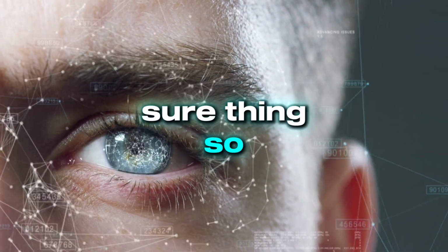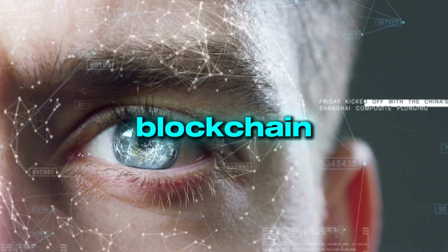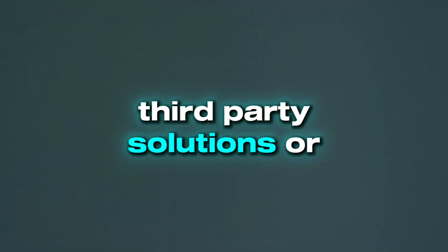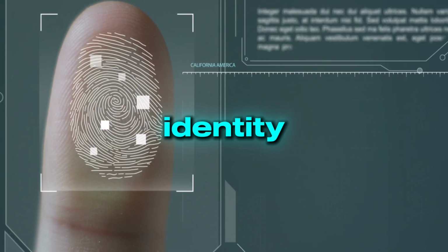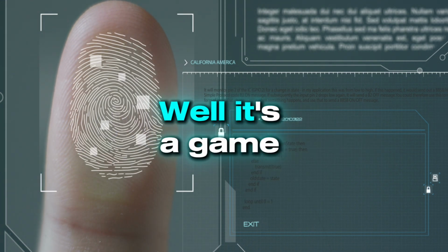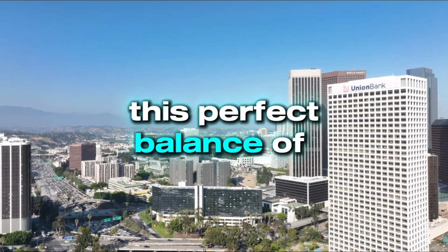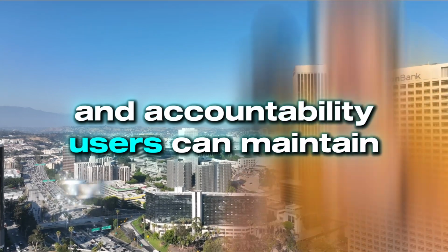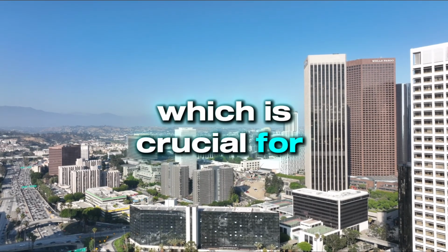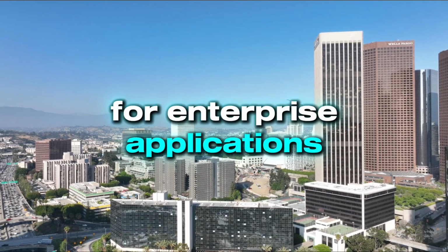Sure thing. So, Concordium's identity layer is really their secret sauce. It's built right into the blockchain at the protocol level, which is unique in the industry. Most other blockchains rely on third-party solutions or complex smart contracts for identity management, but Concordium has it baked in from the start. And why is that important? It's a game changer for a couple of reasons. First, it allows for this perfect balance of privacy and accountability. Users can maintain their privacy, but there's also a way to verify identities if needed, which is crucial for regulatory compliance. Second, it opens up a whole new world of possibilities for enterprise applications.